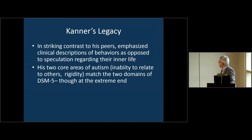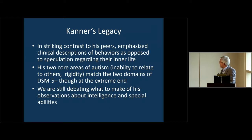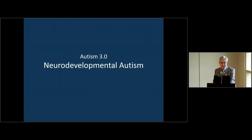His two core areas of autism, though, we should say still parallel the two in DSM-5 today. I want to mention that. We're still debating what to make of his observations about special intelligence, given that, he went too far with that. But as we'll come back, there is still a lot of interest, more so in recent years, about whether people with autism have special kinds of intelligence. He may have had a right idea, just gone too far with it.